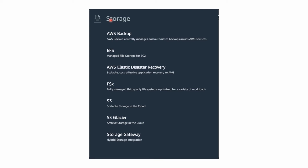So if you click on Storage in the AWS portal, these are the different kinds of storage. First of all, we're talking about S3, which is scalable storage in the cloud. But then you have AWS Backup, which centrally manages and automates backups across AWS services. You have EFS, which is managed file storage for EC2. You have AWS Elastic Disaster Recovery, which is scalable, cost-effective application recovery to AWS. You have FSx, which is a fully managed third-party file system optimized for a variety of workloads.